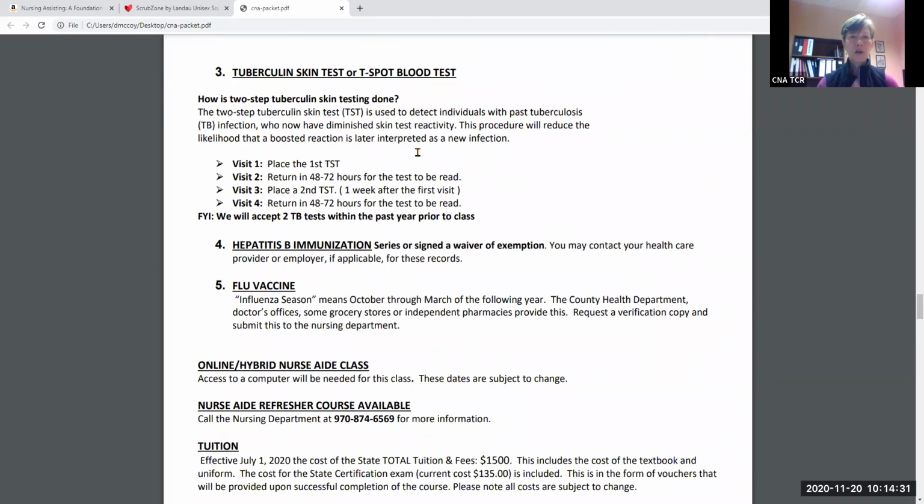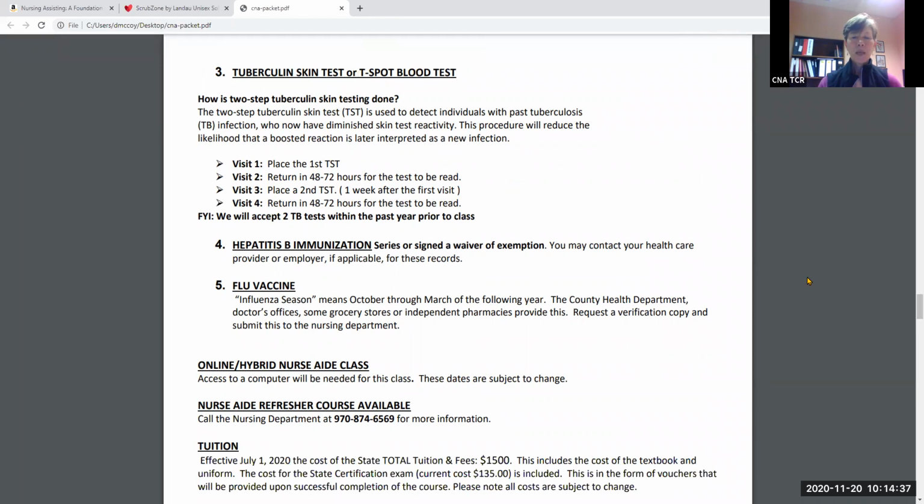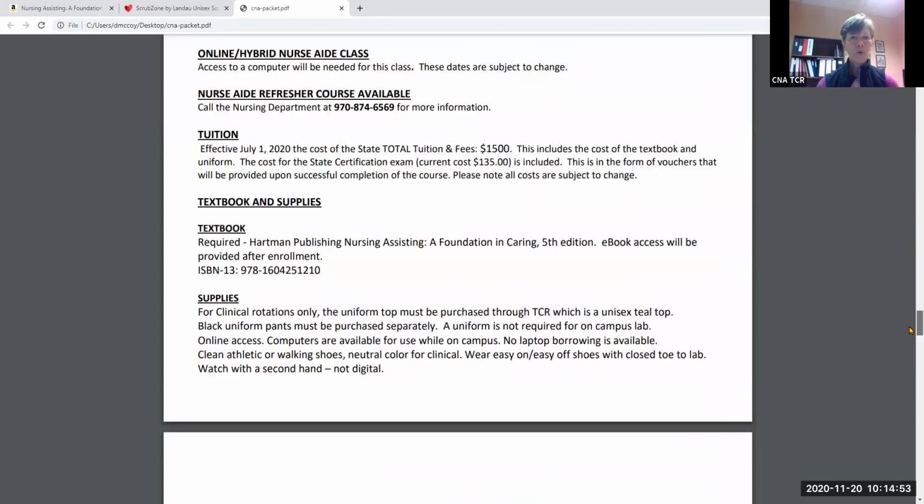So I talked about that one, the under the skin or the one-time T-spot blood test. And I'm not sure about the cost on that blood test. Then hepatitis B immunization record or waiver. You will have to request the waiver form, flu vaccine, and then we have more description on the classes.